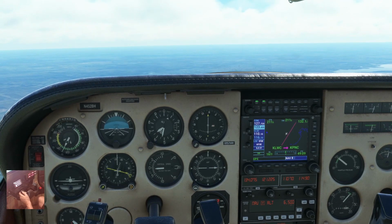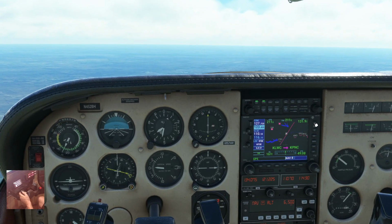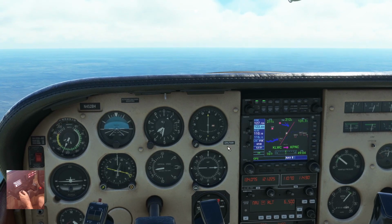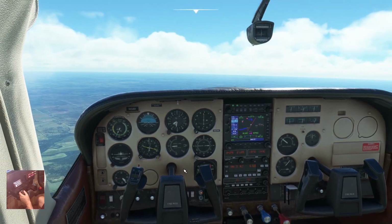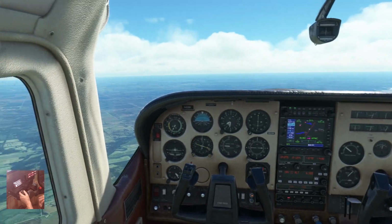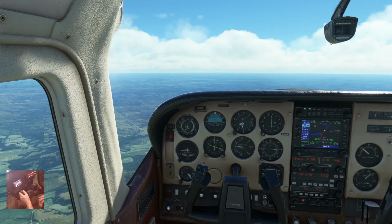Tower 05 Delta, traffic is 3 o'clock, 4 miles at 5,100 feet, generic. Report them in sight. Generic 48 X-ray, traffic is 1 o'clock, 4 miles at 6,000 feet, Tower TBM 9. Report them in sight.